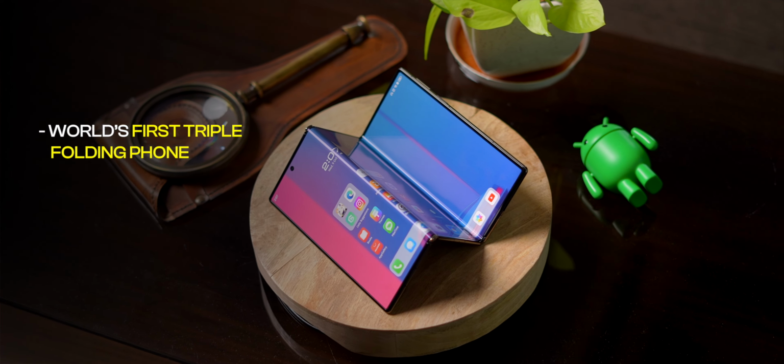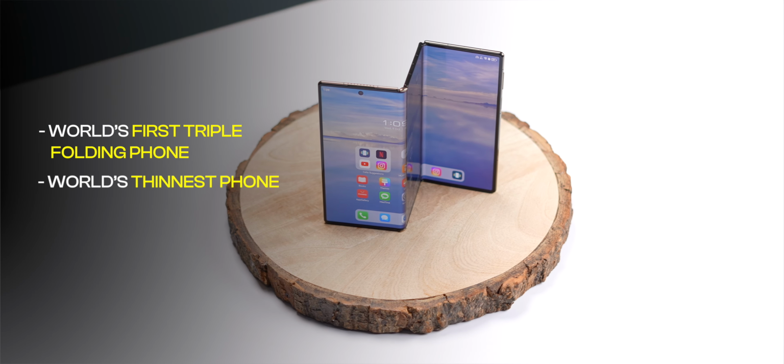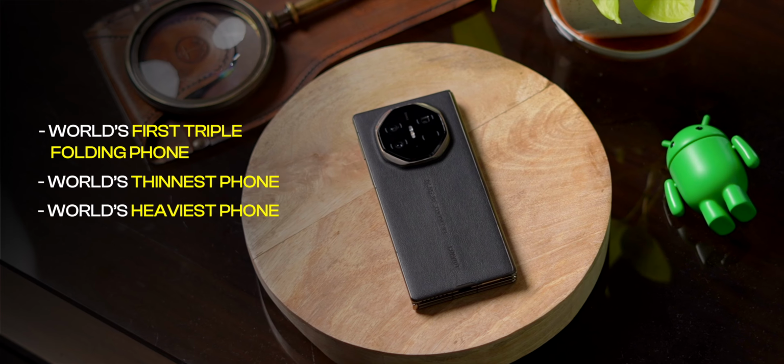So yeah, that's the Huawei Mate XT Ultimate. It's the world's first triple folding phone. It's also the world's thinnest phone and probably the heaviest. And yeah, it's the most trending phone of 2024.